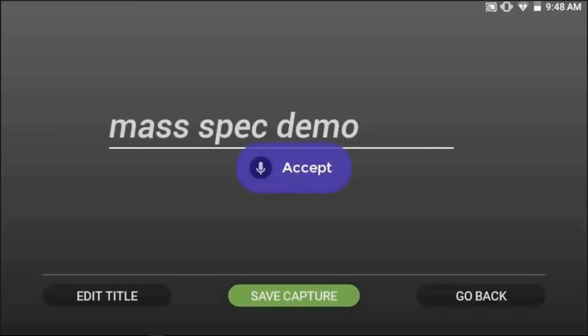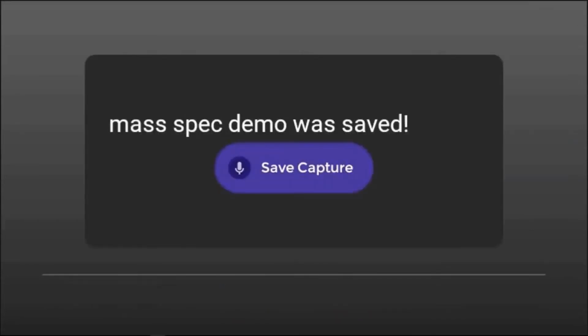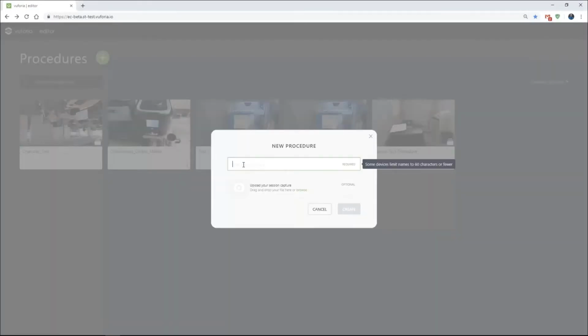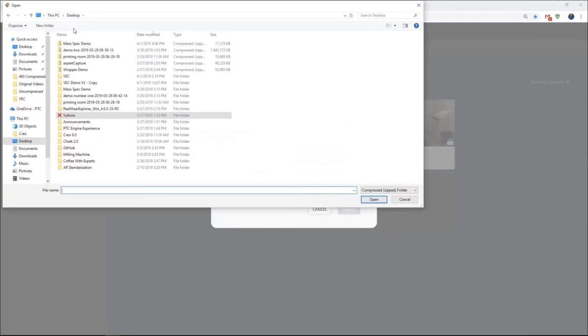So with Vuforia Expert Capture, creating and sharing these easy to follow instructions can be done anywhere, anytime, simply by recording the expert while they're at work. And so now we're moving on to our editor stage. So this is a web-based editing environment where we will review, fine-tune, and then publish the content that we just created.